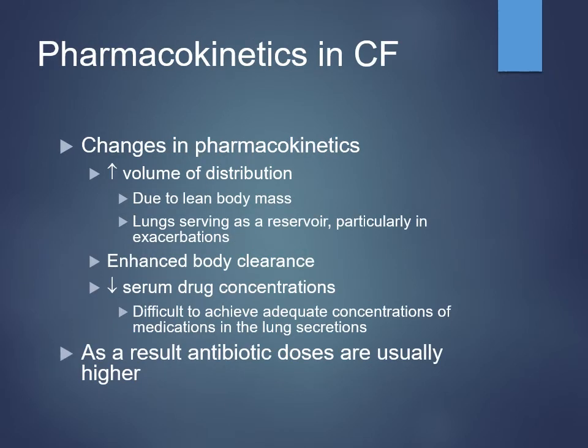Okay, so we mentioned usually as a result of their malnutrition or their malabsorption of nutrients, you're going to find that they have a different volume of distribution. It could be increased in some cases due to things like lean body mass being lower. You're going to find that the lungs actually act as a reservoir, a place for the drug to partition into because it's just fluid filled, nice, nasty, thick mucus. And so you can actually find, especially during exacerbation, that volume of distribution goes up pretty high.